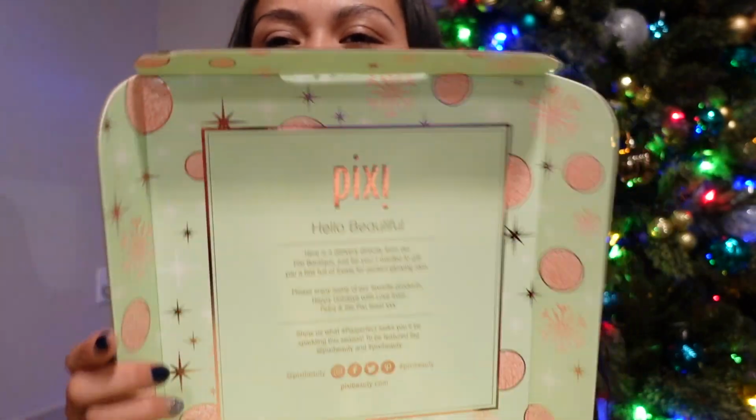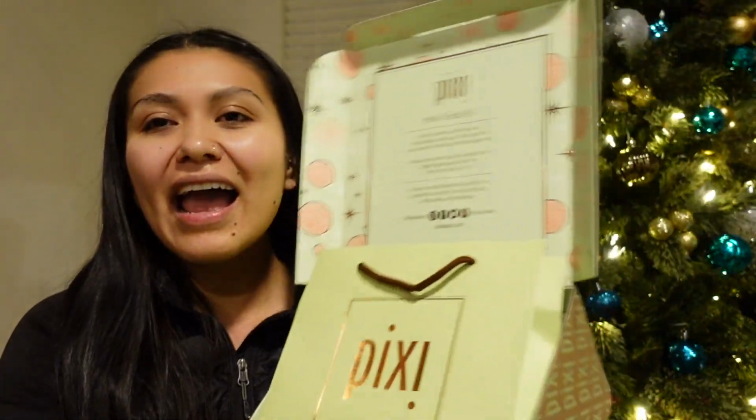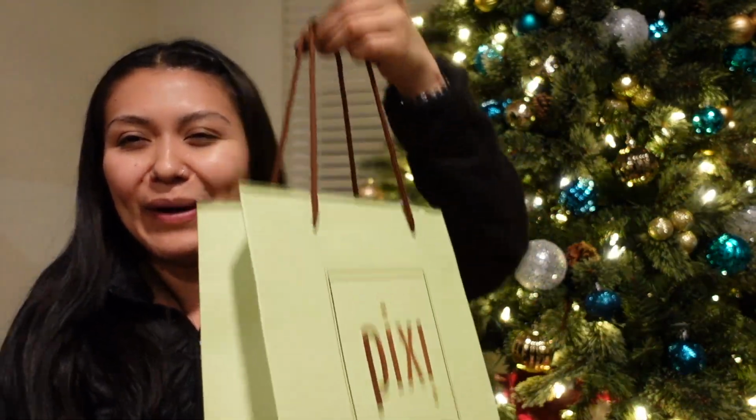Oh, this is what the box looks like. It says Pixi all over. So cute. I do love their PR packaging. I think it's always so cute. And this is the inside of the box. They always include a message. I love it. They do have an actual store in California, but how stinking adorable.